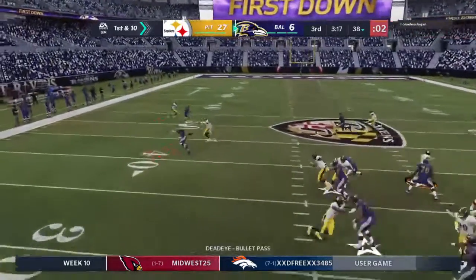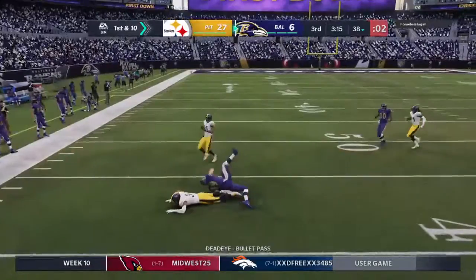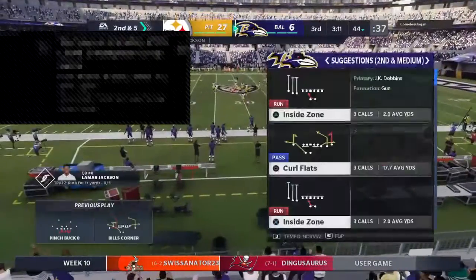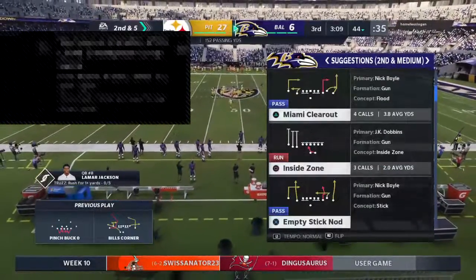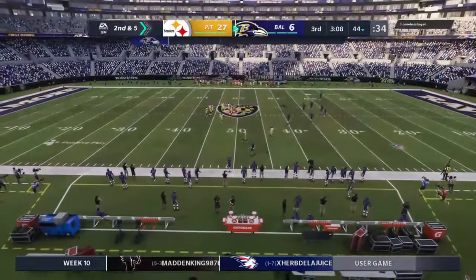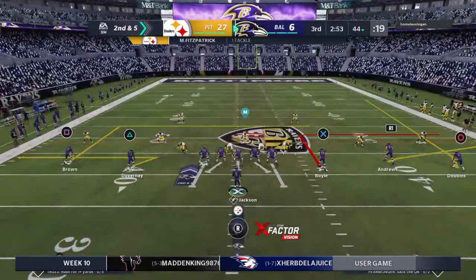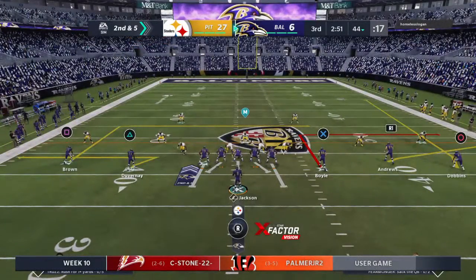From the gun, Jackson looking left side. Andrews with it, complete. Five yards on the catch there, brings up second down. Well, they're unable to convert that into much, but it's never a bad idea to try to get the ball into a tight end of his caliber's hands and see what kind of disruption he can cause.